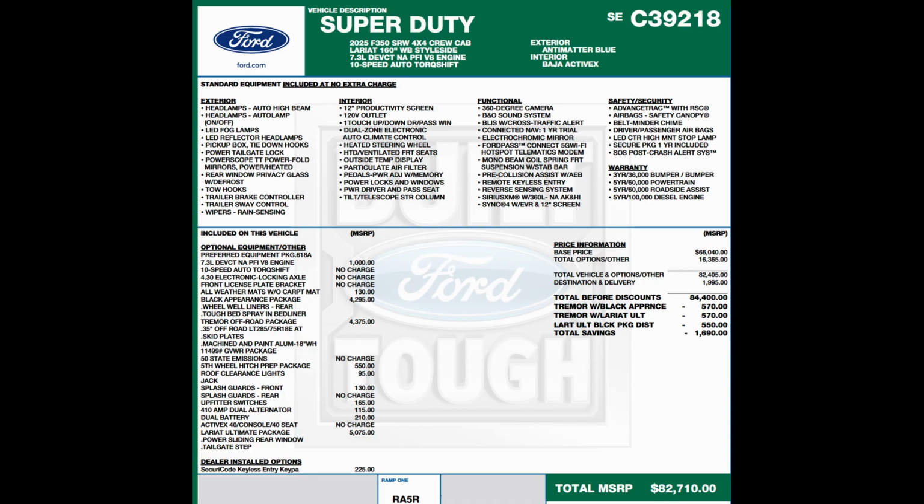And this engine is super simple. Basic push rod, single cam in block, port injected only. So this is a very basic engine that's actually fairly easy to work on if need be. Now this truck has what I consider to be the three big options. I have the black appearance package, which is basically all the chrome pieces are changed out to black, and then the bumpers are painted body match.